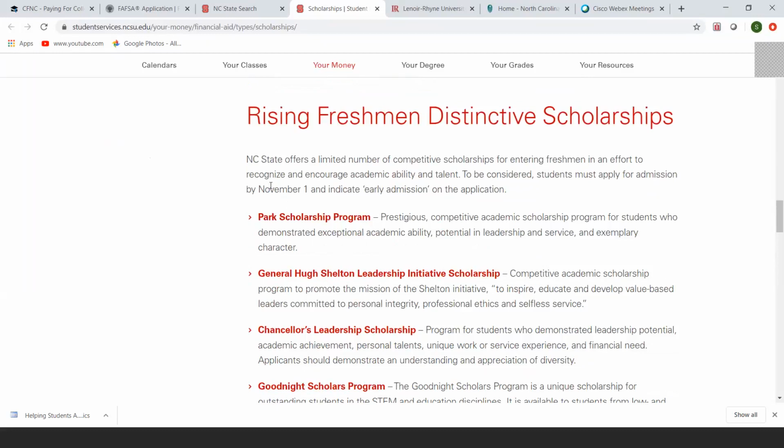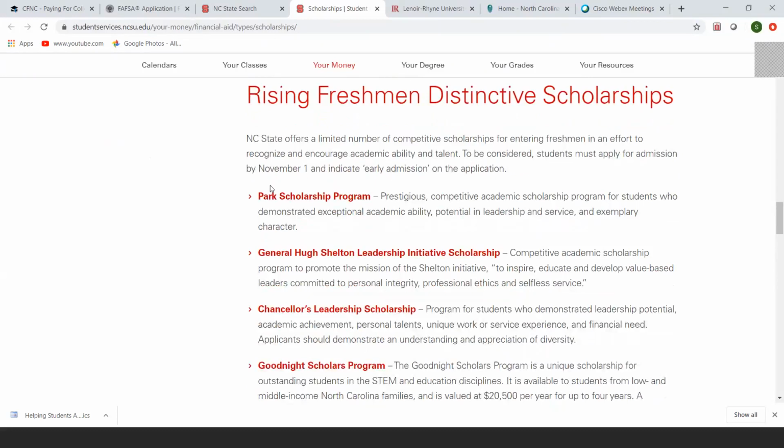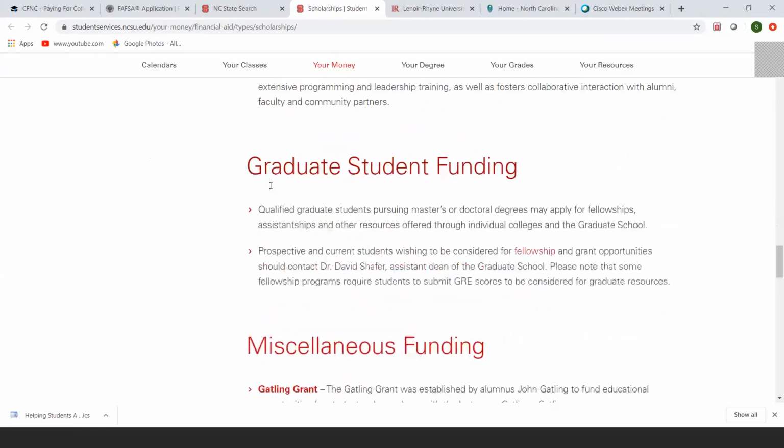So again, just to reiterate, most institutional scholarships come from applications in the fall. If we scroll down a little further, you'll see that there's very little graduate student funding. So if you're going to pursue a doctorate or perhaps a master's degree at NC State, there's just fellowships.